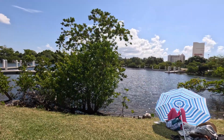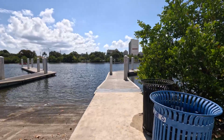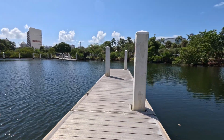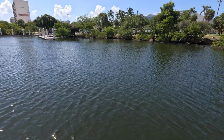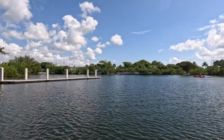I'm just walking by this lady taking a little break, but we're going to head over here. This is one of the other boat ramps. We're going to pass by these trash cans. The park is pretty clean, and as we make our way out to the dock, you can see it's a pretty good spot to put your boat. And the water, what does it look like down below? It's pretty much like every body of water connected to the intercoastal. It's not super clear, but it's good enough. And here's a full view from this pier.